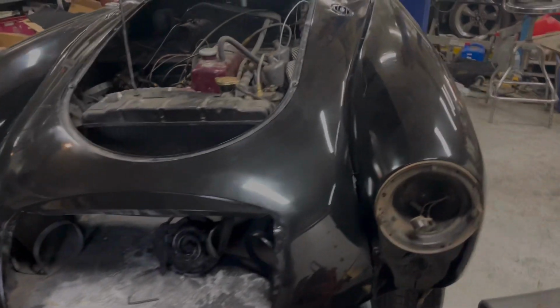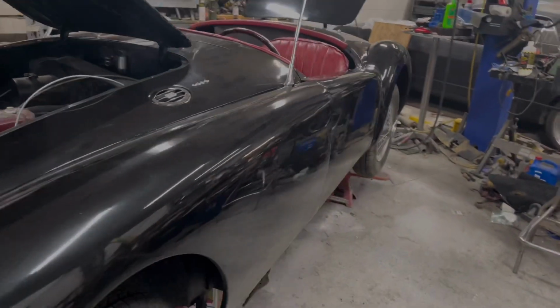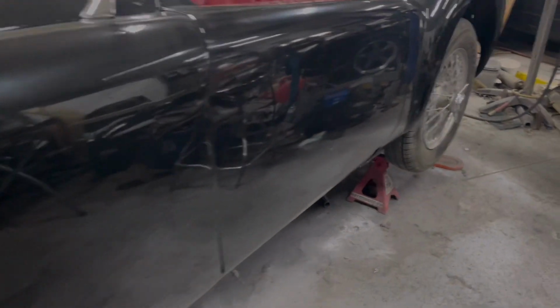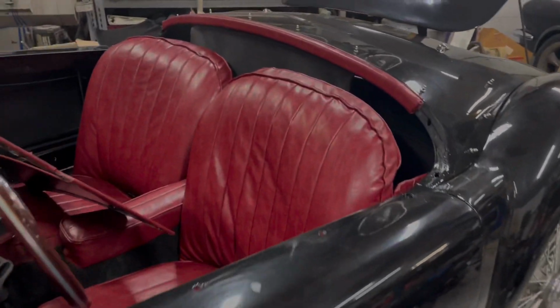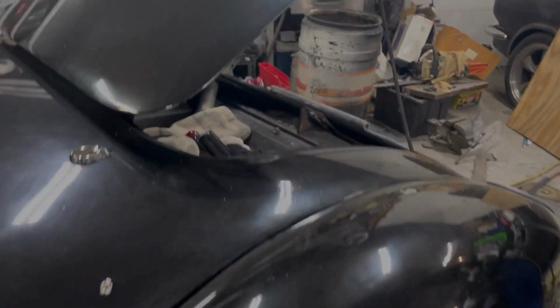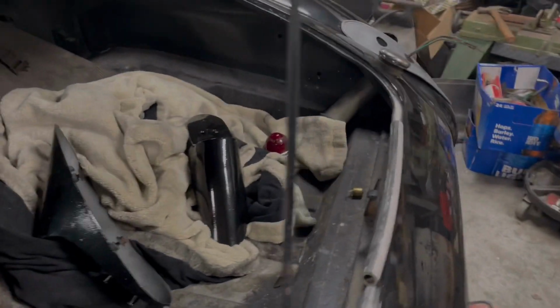All right, there is the MGA. It looks a little dusty right now, but it's completely painted. Nice reflections. The interior is set in it. Starting to get the dash all put together. A lot of stuff going on. She's definitely looking pretty.